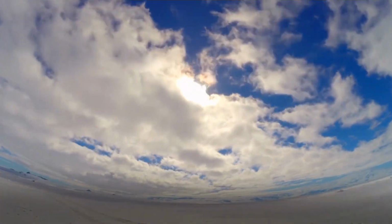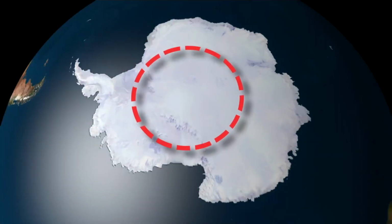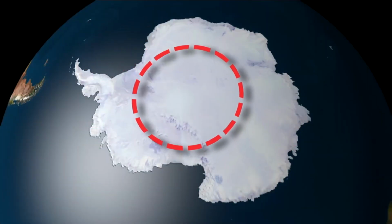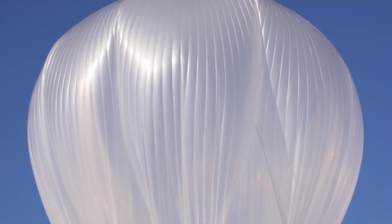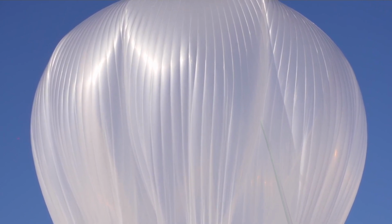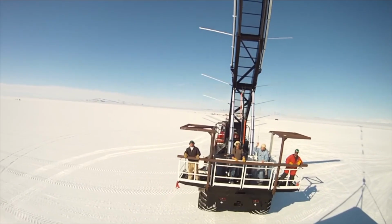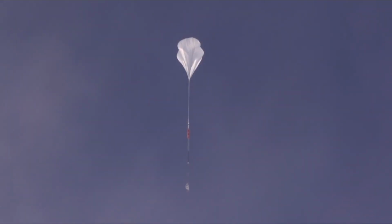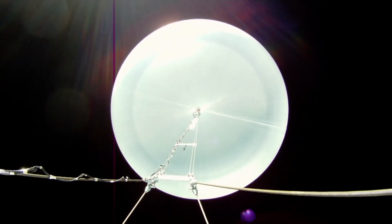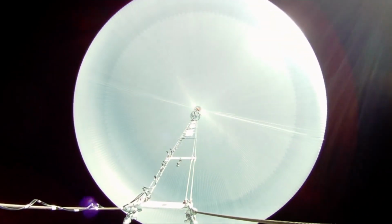These high stratospheric level winds set up during the Antarctic summer and circulate around the South Pole in a counterclockwise direction. This means NASA's giant scientific balloons, the largest being nearly 40 million cubic feet, can be launched, ascend to 120,000 plus feet, the edge of space, and sail the circumpolar wind around the continent for 10 to 20 days on average.